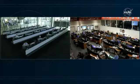And then coming up a little bit later tonight, around 5:50 p.m. Pacific time, that's when the entry of the spacecraft will begin. And during that time, we anticipate to lose communication with the spacecraft as the plasma is building up around it. It is traveling through the atmosphere. Eventually, we will regain that signal and communication with the crew members.